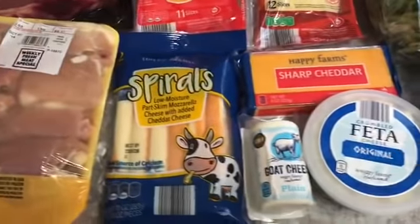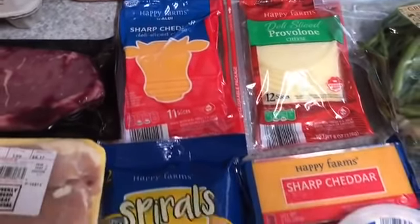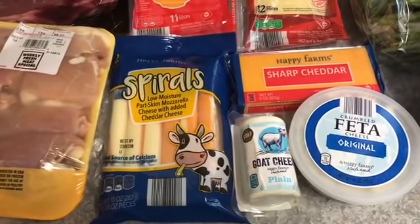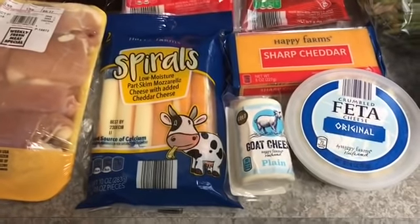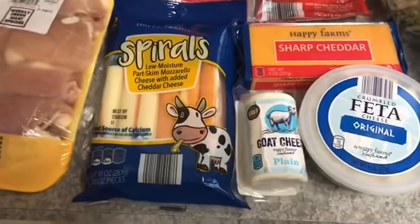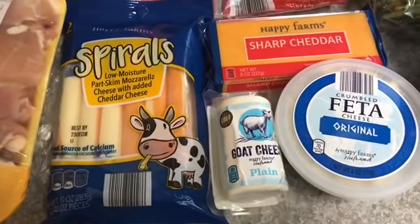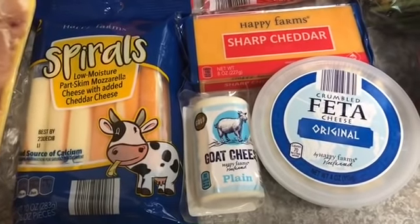Then here is my cheese stash. I've got some slices of sharp cheddar, some provolone, a block of sharp cheddar. We have like 6 blocks of mozzarella in the fridge. It's ridiculous. So I'm gonna try and get through some of that before I stock more cheese blocks. We've got some spiral cheese sticks, some goat cheese and some feta. I'm really feeling Greek salads right now, so that's why I got the feta cheese.